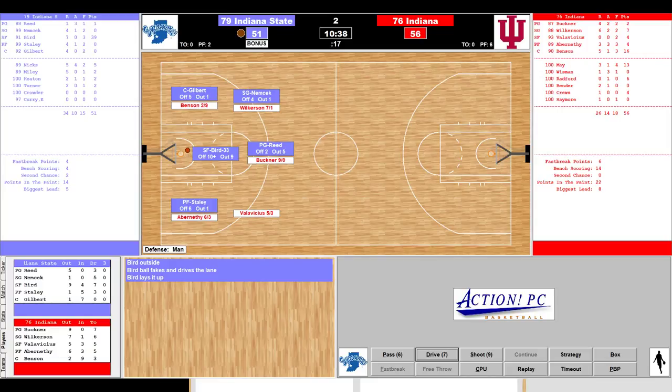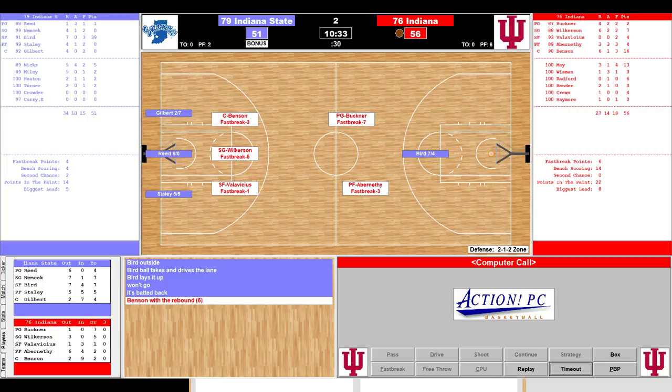Drives a lane. Puts up the layup. He misses. Won't go. Batted back out. Benson with the rebound. Fast break. 2-on-1. Buckner goes by. Bird tries to reach in. Buckner misses the shot.